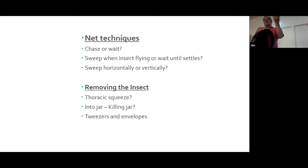Now, there are some problems with leaping to the thoracic squeeze instantly, and that is that it's very hard through this net to see the state of the butterfly, okay? And so you can feel as though if you get a perfect specimen, everything's turned out right. But what if it's got a big chip out of its wing? Interesting questions, isn't it?